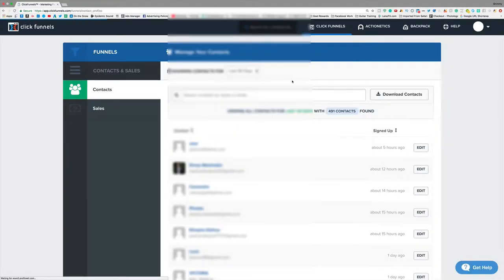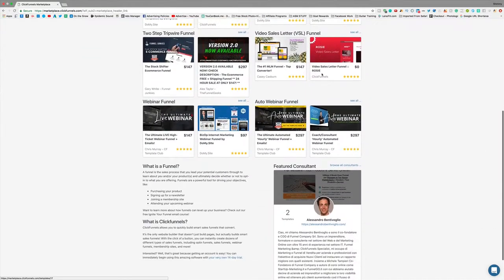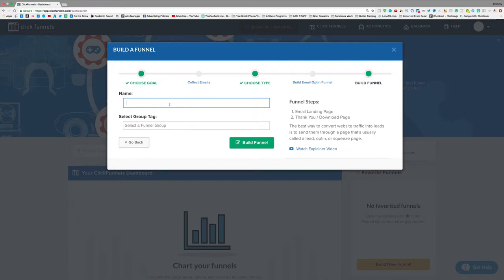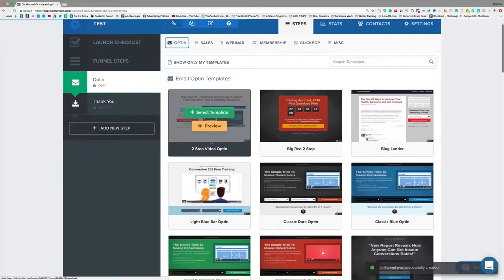You can see, you can get all your contacts, like in an autoresponder, you have all your contacts here. Obviously, I have blurred it out for obvious reasons. Anyway, you've also got a marketplace where you can buy other people's funnels that are proven to work. You've got the section where you can then start making your own funnel, and then you can see all the stats of everything. So it's really, really cool, very easy to use, and I absolutely love it.